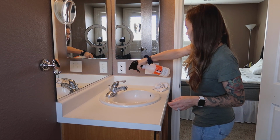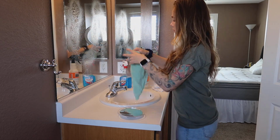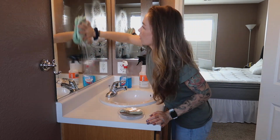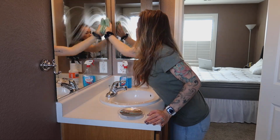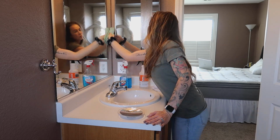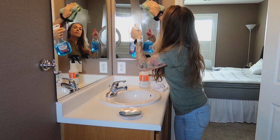I'm going to be using that vinegar and dish soap mixture in the sink, letting that sit for a little bit, and then I'm just going to be using some generic glass cleaner that I picked up from Walmart to clean my mirrors. And then once I am done with the mirrors, I will wipe out the sink and get it all nice and clean. This mixture works super great on the sink as well.